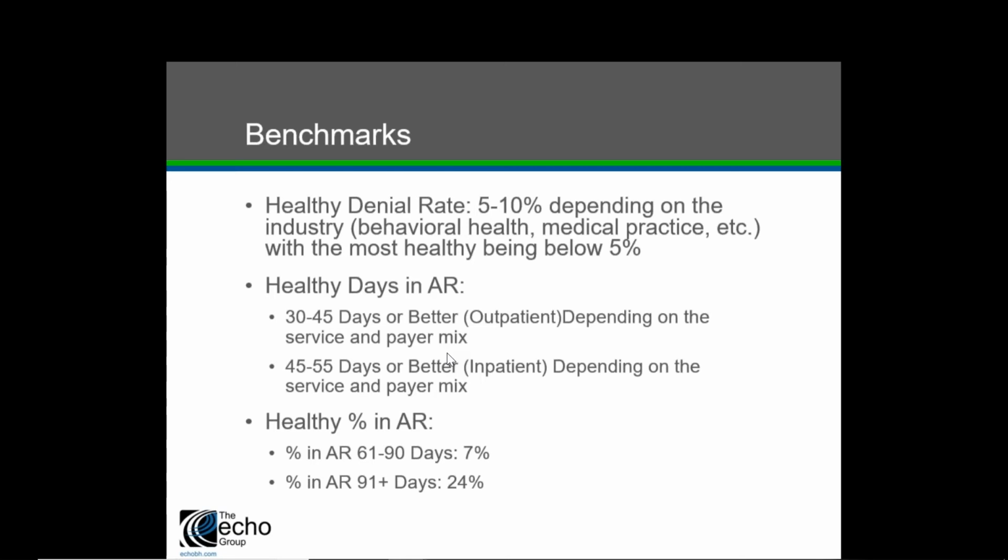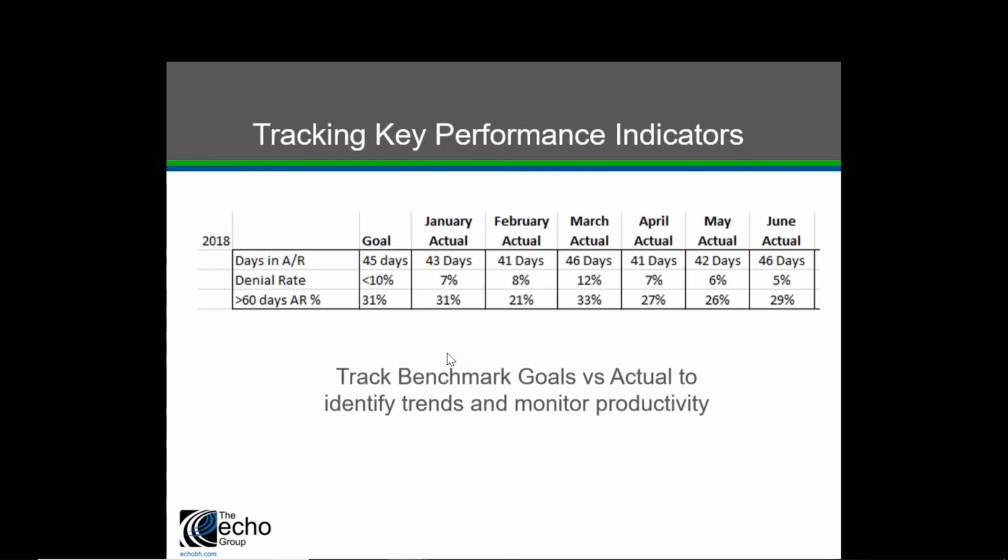Billing frequency depends on the services you provide. For example, residential may require monthly billing, which would of course result in higher days in AR. We also see days in AR fluctuate depending on the payer mix, since payer adjudication varies across the board. Maintaining a high-level overview of metrics will allow you to see where your organization ended the month, and if your goal was not reached, you can then review those areas at a more detailed level, as you can see here.